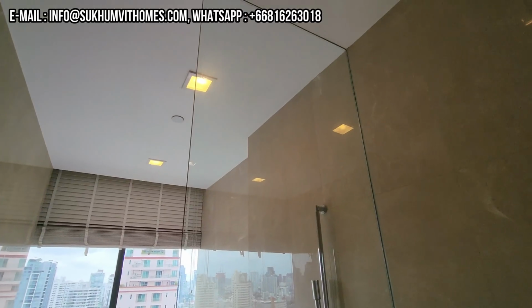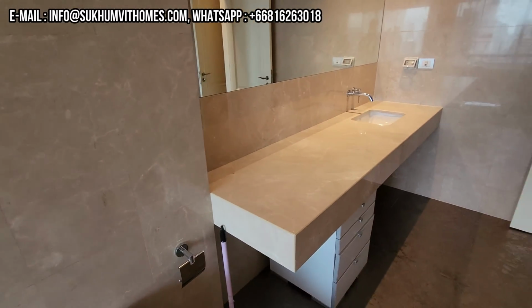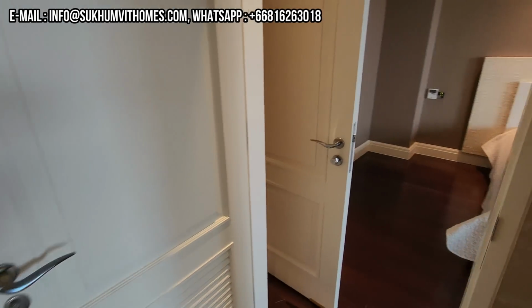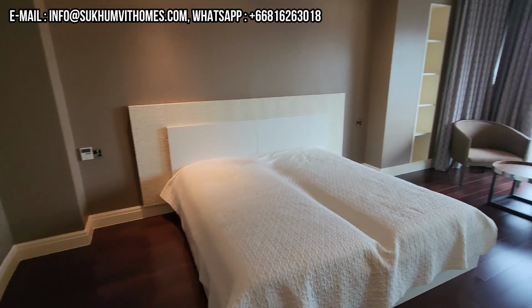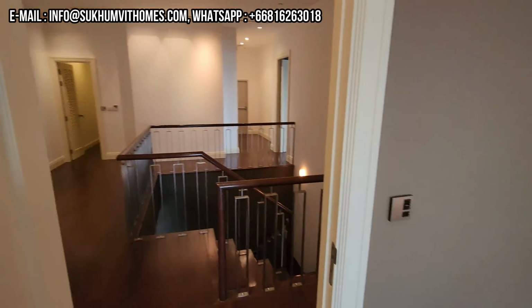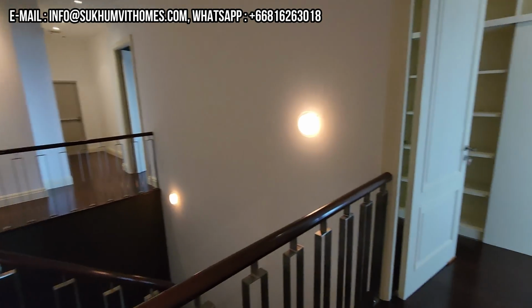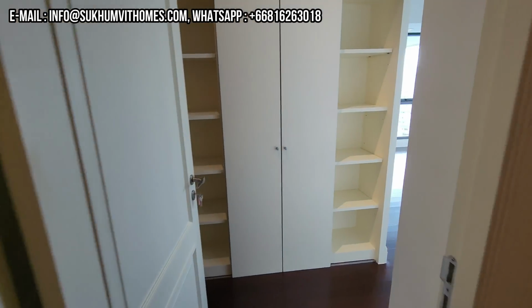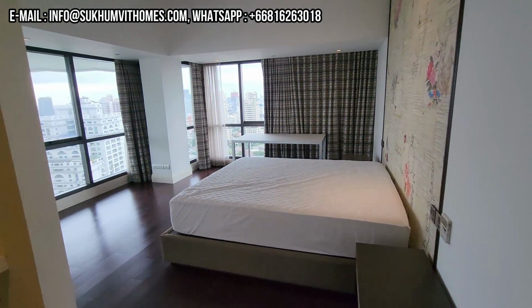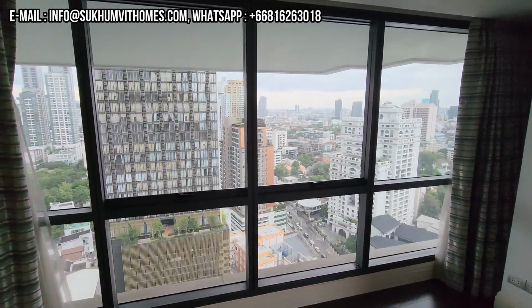This is a bit of an older building, so that's why you don't have a rain shower, but of course, if you buy this, you can add that yourself, no problem. The third bedroom, all the curtains are automated.